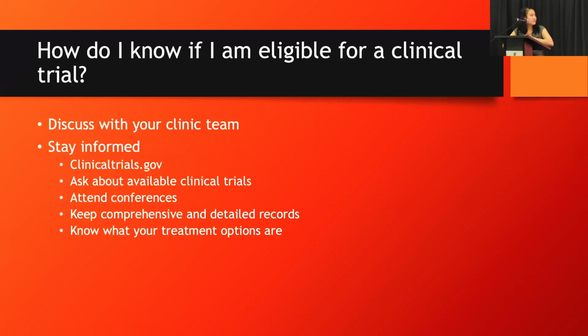Next slide, please. So how do you know if you're eligible for a clinical trial? Well, the first thing you should do is discuss this with your clinic team. Know what trials are available to you. There's a website, clinicaltrials.gov. If you go on, it'll give all the available clinical trials there are and give you a brief overview of what they are. If you want more information on a specific trial, you can let your team know, and usually I'll provide the patient the consent form, which will give a lot of details about what it is.